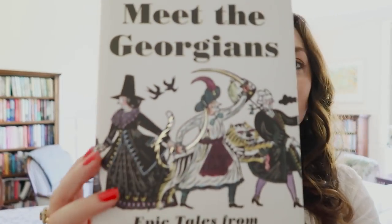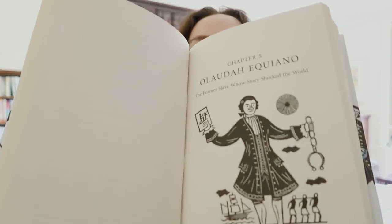Oh wow! Amazing. So he sent me this book, Meet the Georgians, Epic Tales from Britain's Wildest Century by Robert Peel. And Christopher Brown has done the cover design, which is gorgeous. I'll show that to you. Hopefully you can see that. I don't know if it's illustrated. Oh, it looks like it might be. Oh yes, look how fabulous. It sounds really interesting. I love his illustrations. They have so much humour in them, and he's just so clever.